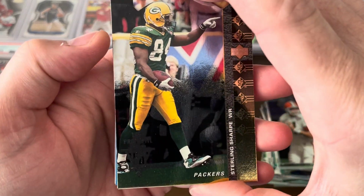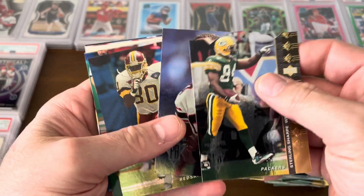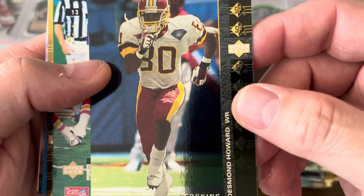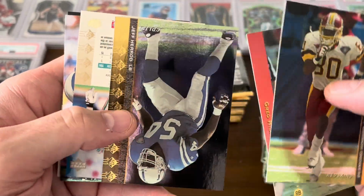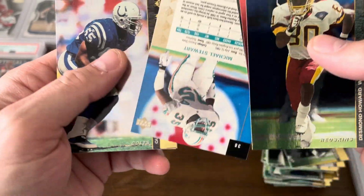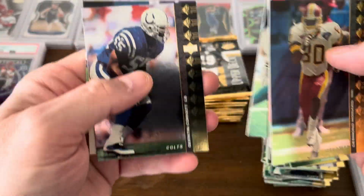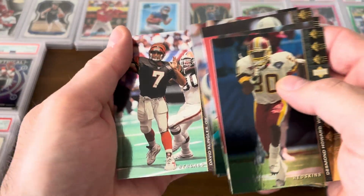What else we got here? Sterling Sharp. Andre Bad Moon Rising. Desmond Howard. Greg Hill. Another good return man of his day. Jeff Harrod. Michael Stewart. And David Klingler.